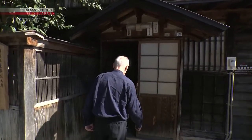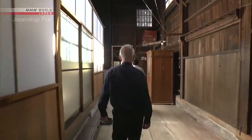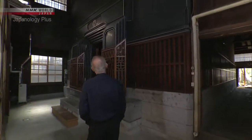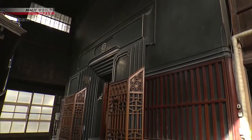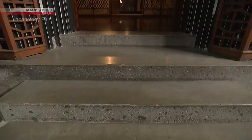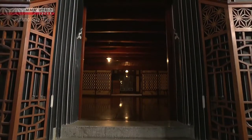Step inside. Wow, this house goes all the way back. Good Lord. This is an indoor storehouse. This is a storehouse. Whoa! Look at that. Wow. Yeah, I certainly wouldn't have thought that that was a storehouse. It looks like some special room for ceremonies or something. The atmosphere is very different, isn't it? Although it's inside a normal home, it feels very solemn, almost sacred. That's remarkable. That's amazing.